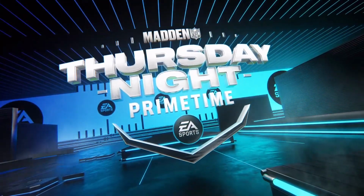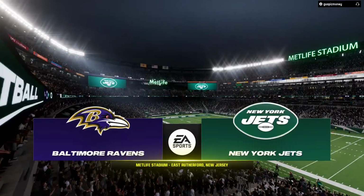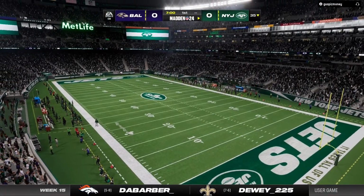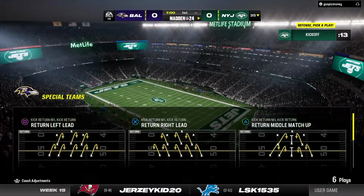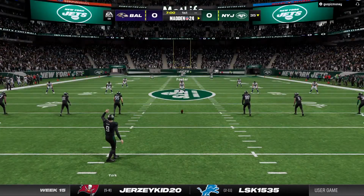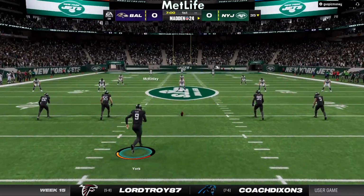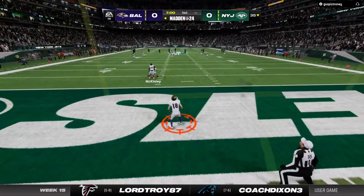Well, we have a cold night in the Northeast. A bad evening to be without a parka, but we are set for football at MetLife Stadium in East Rutherford, New Jersey. Tonight, Week 15 begins with a great Thursday night matchup, as it'll be the Baltimore Ravens taking on the New York Jets. Ready to get us started, it's Cade York, and we are underway from MetLife Stadium.